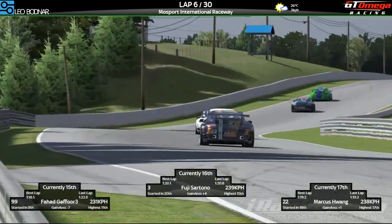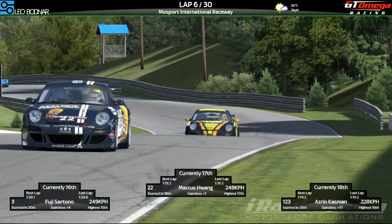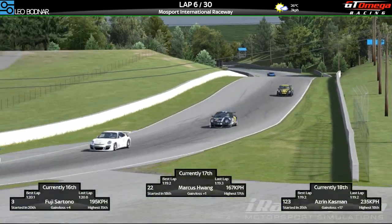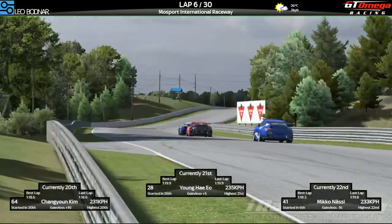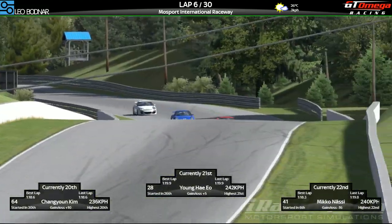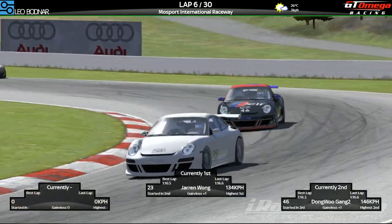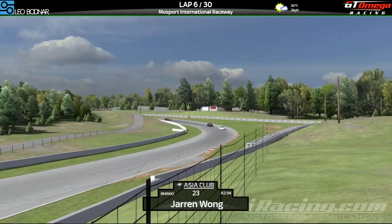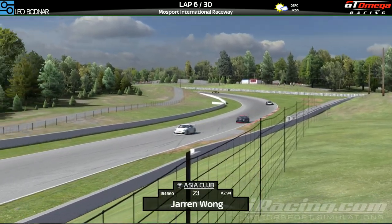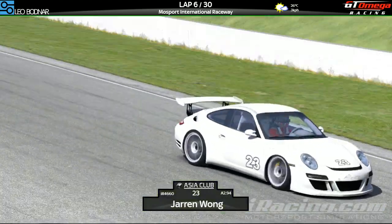Yeah, very busy out there today, just trying to keep up with everything. So back up front, Yaron Wong holding on to that first position still. Dongwu Gang still within a second in second. Ino Yun in third, recovering from his little error a few laps ago. Milana in 4th, Lazard in 5th, Halabi 6th, Kim in 7th, Huang in 8th.